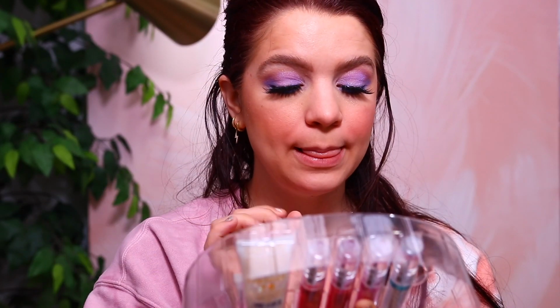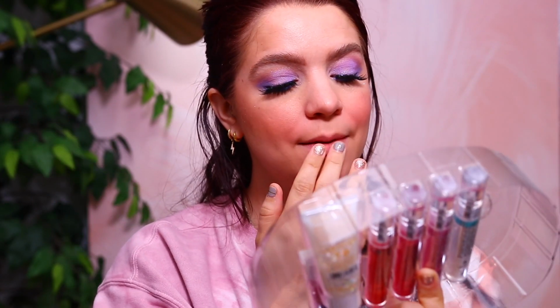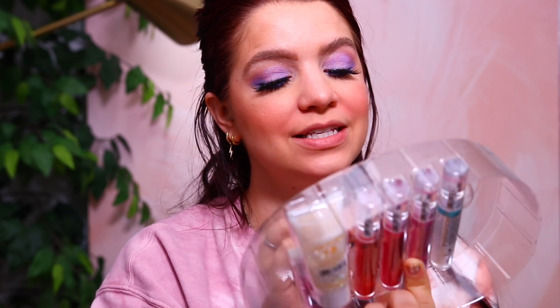Okay, now let's do a lip. So there are four different lippies here, and then here, I said, are those glitters. I'm not gonna use the glitters, but we'll do a lip. I'm thinking I'm gonna go with the Share a Smile here, this purple one. I'm going to line my lips a little bit with the Cool BFF from ColourPop. I really like Wet n Wild's gloss formula. I feel like they have a really good formula.